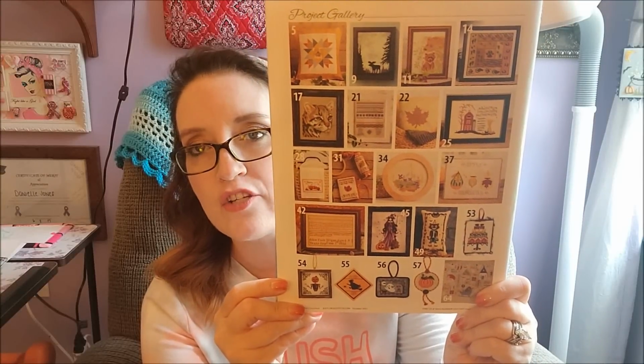I balk at doing mystery stuff though, because what if you hate it? I'd rather see the whole thing and then make a decision. And then of course in the back, which I absolutely love that they do, they put all of the projects and the page numbers so you can see. So let me know down below, what was your favorite? My favorite from this issue was the Witchy Stitcher one, the cat. Yeah, I love that one.